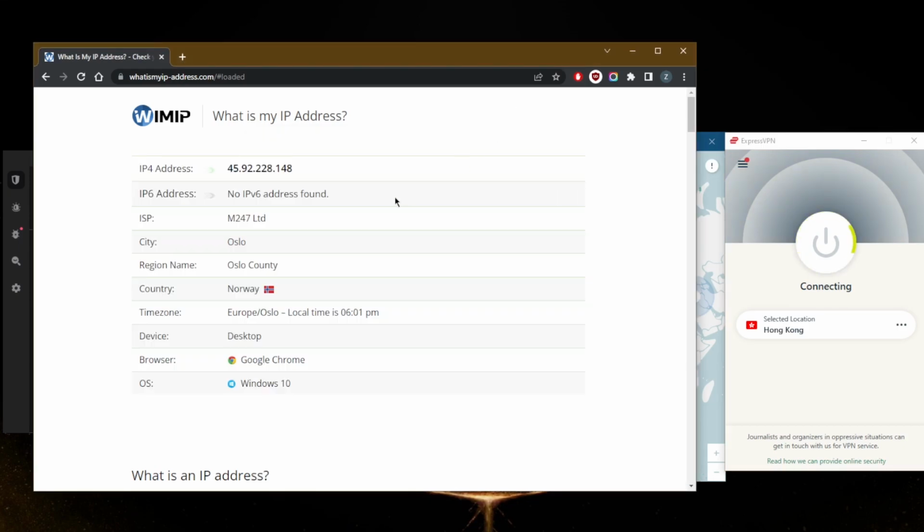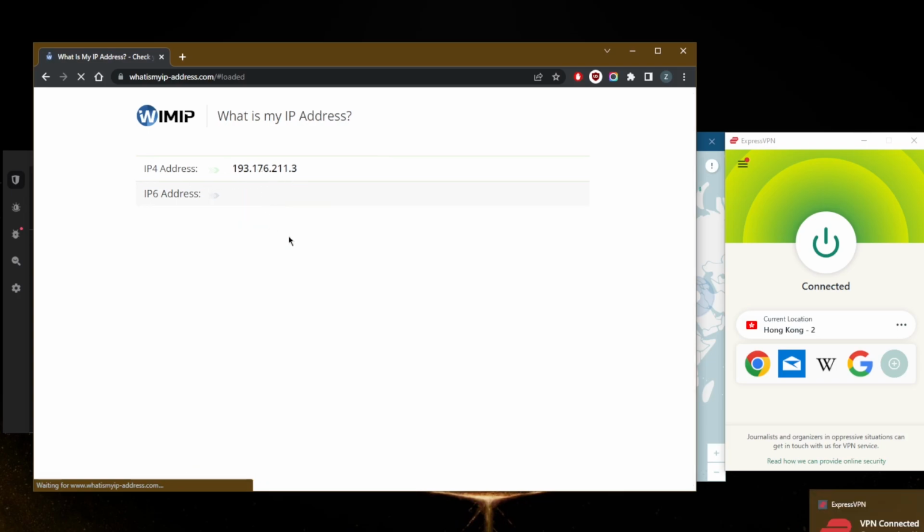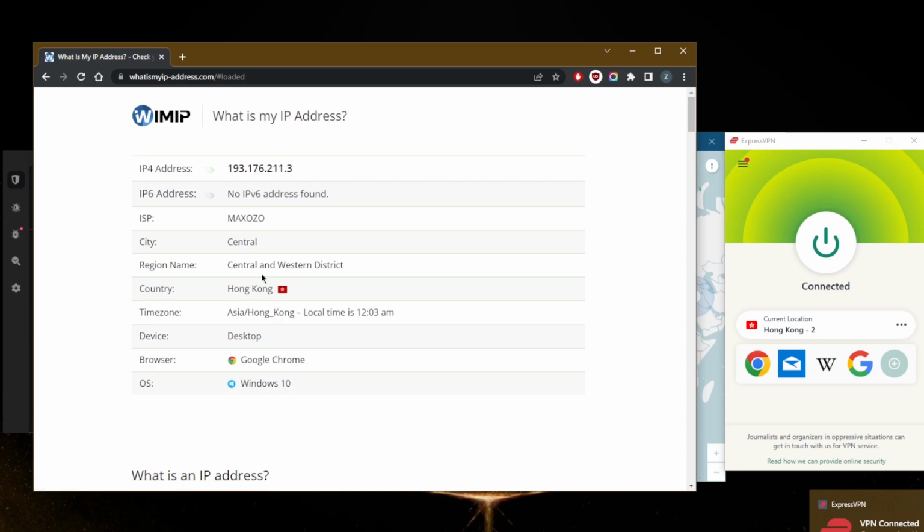Previously, I was just connected to the Norwegian server, so that's why on my IP checker, it shows as if I'm in Norway. But as soon as I'm connected to ExpressVPN's Hong Kong server, all I need to do is go to my IP checker. You can use any IP checker, it doesn't really matter, just to check that I am indeed connected to the Hong Kong server, and that's how you can get yourself a Hong Kong IP address.